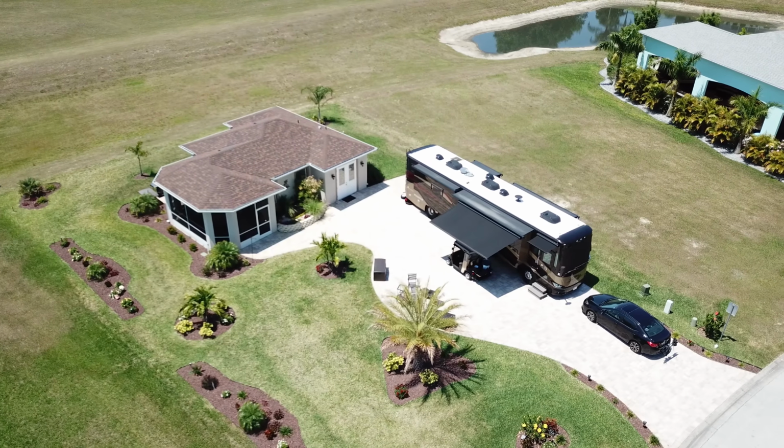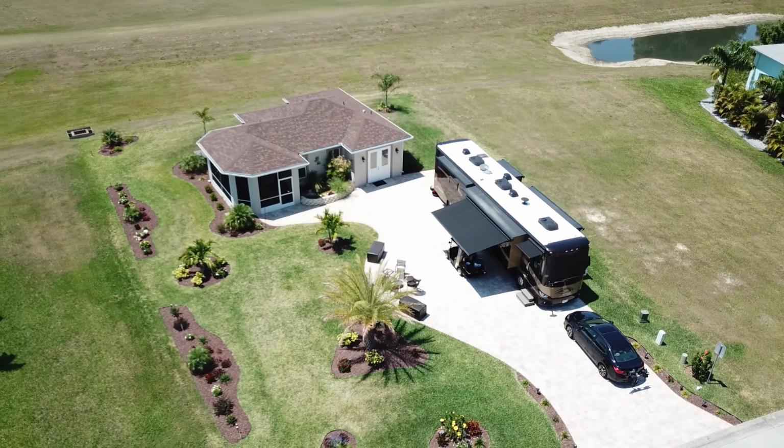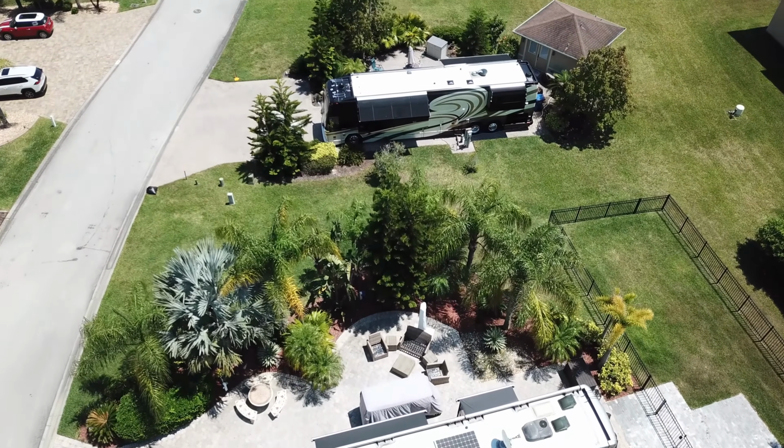I'm going to do a little voiceover because I was rambling the whole time in the truck when I was driving through here, but there is really something for everybody. Like I said, this particular home is a 2-bedroom, 2-bath with that little study that I just showed you. The smaller ones, they do have some casitas out here that are like 1,100 square feet. I think there's one for sale currently that's 754 square feet.